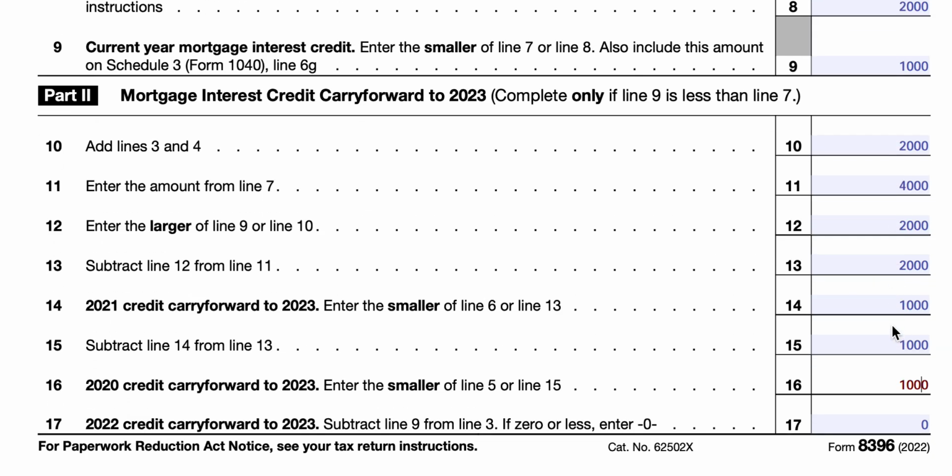So just kind of keep that in mind as you're doing tax planning to claim other credits. You may need to talk with your tax professional to make sure that you're capturing the right amount of credits in a given tax year, particularly if you're participating in certain tax programs.